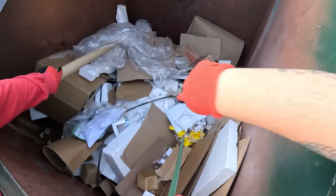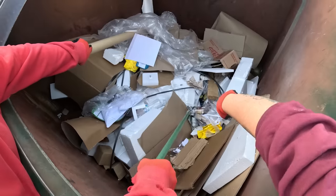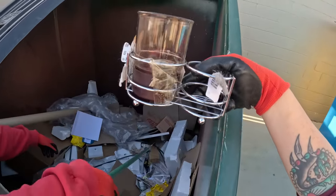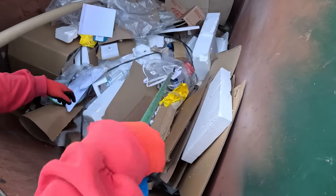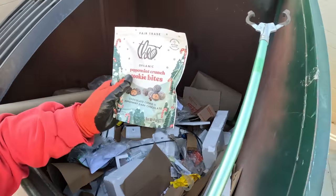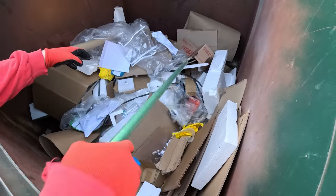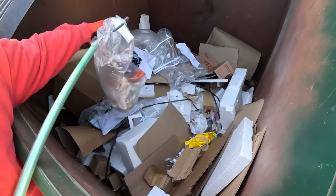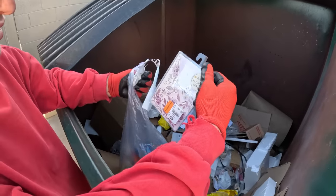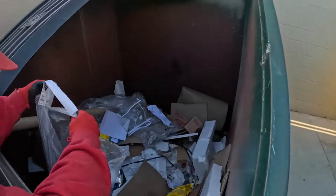What am I reaching for? So let's see, there's that, and then I see those metal things. Oh yeah, it's like a little bathroom. There's some stuff all over it. But do you see that bag? It looks like a coffee bag or something. This? Uh-huh. Those are the organic chocolates we like. Peppermint crunch cookie bites. Yeah, I think that whole bag might be stuff, maybe. Oh, it's a tiny little bag. That's a passport cover. Okay. Nice. That's a little box.